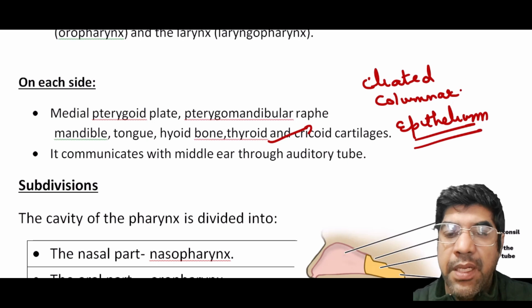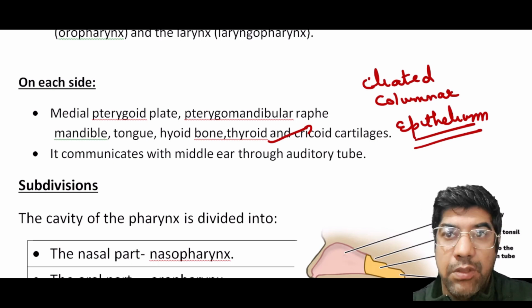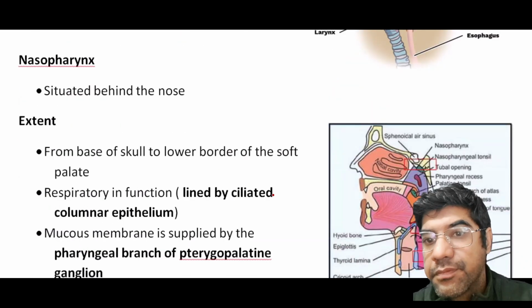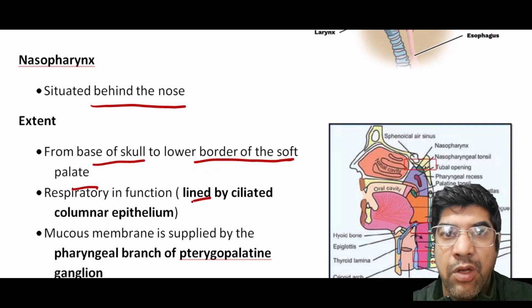It has a primary function as a passage of air, that is mainly the respiratory function. It contains structures like the nasopharyngeal tonsil and nasopharyngeal bursa. So the cavity of the pharynx, we know, is divided into nasopharynx, oropharynx and laryngopharynx. Nasopharynx is situated behind the nose. It extends from the base of skull to the lower border of the soft palate, and it is lined by ciliated columnar epithelium, and the nerve supply is the pharyngeal branch of the pterygopalatine ganglion.